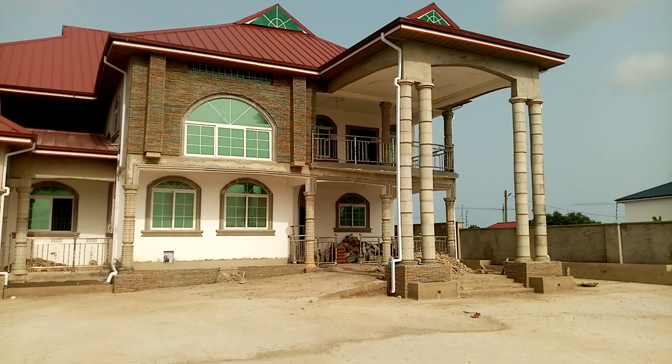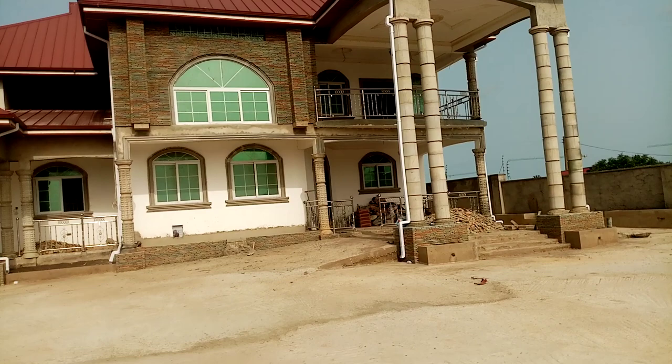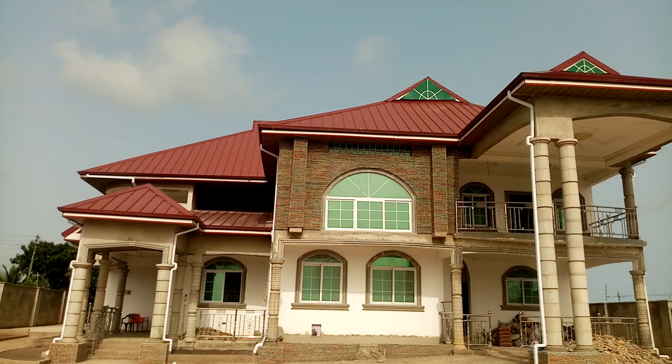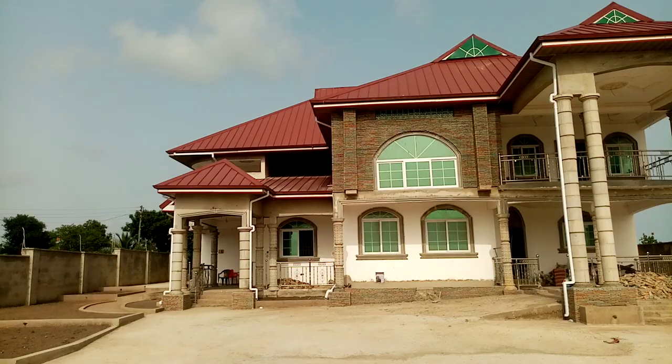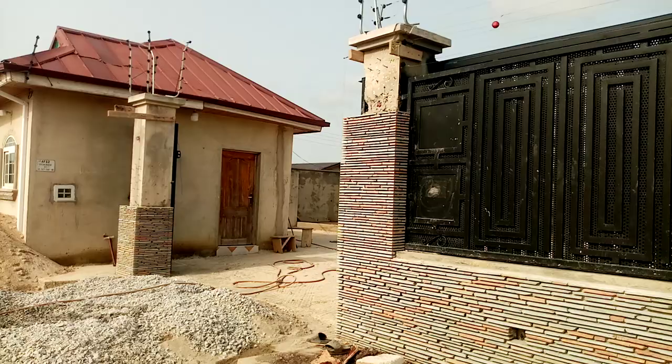So you are designing the two pillars and the other pillars here and the top view, as you can see. Now let's go to the face wall, the front view of the face wall, and see how you are designing that place also. So this is the front view of the house.